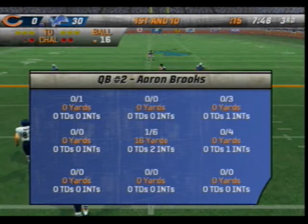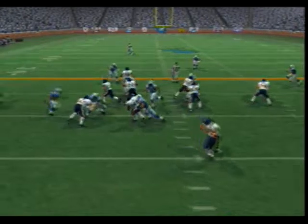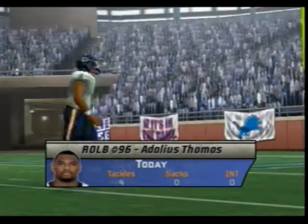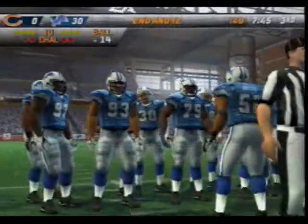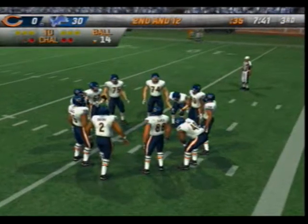First and 10. Let's do our thing. The Lions line up in a 4-3. Dropped in the backfield for a short loss. He came with a blitz and there wasn't anywhere to go. Yeah, and that's why you send all those guys to plug up the hole. At that time, there were no holes at all.